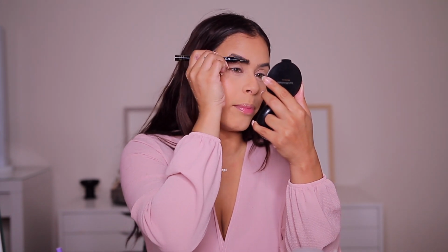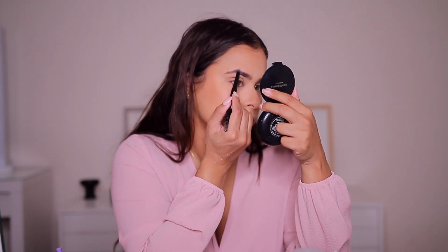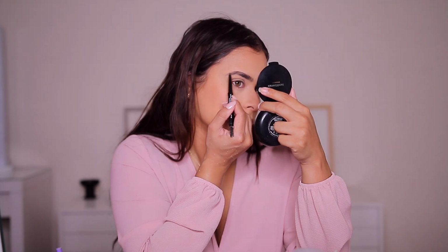Brows. I'm gonna fill in my brows really quick. I've been using this brow pencil from the brand called Arches and Halo. And it is such a creamy product to use. I feel like it just glides right on. I do my brows in 2 seconds.